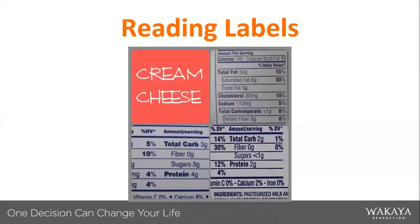Cream cheese is the same way. You want to get one that's full fat, not spreadable, because if it's spreadable, they've added milk in there, which ups your carbs and lowers your fat. I like the bricks of cream cheese. They have the most fat and the least amount of carbs in them.